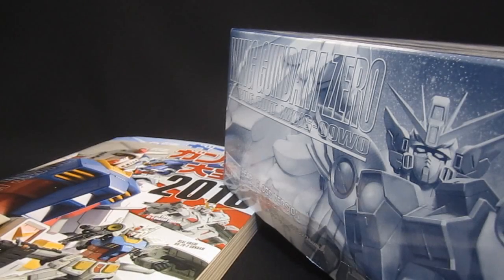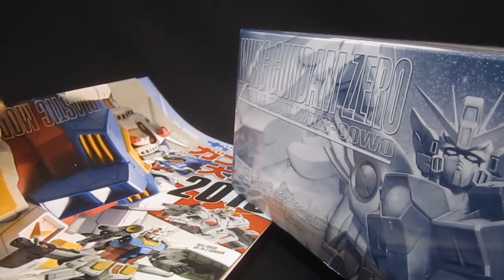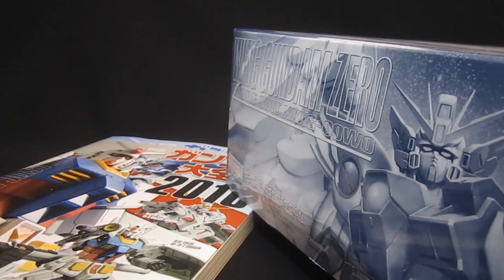With this mobile suit and this model in particular being very, very popular, you can imagine in the decade or so since it's been released that there have been quite a few variations. And though the Gundam Bible is just sticking to the regular releases that are on retail shelves all the time, there have been some other ones.